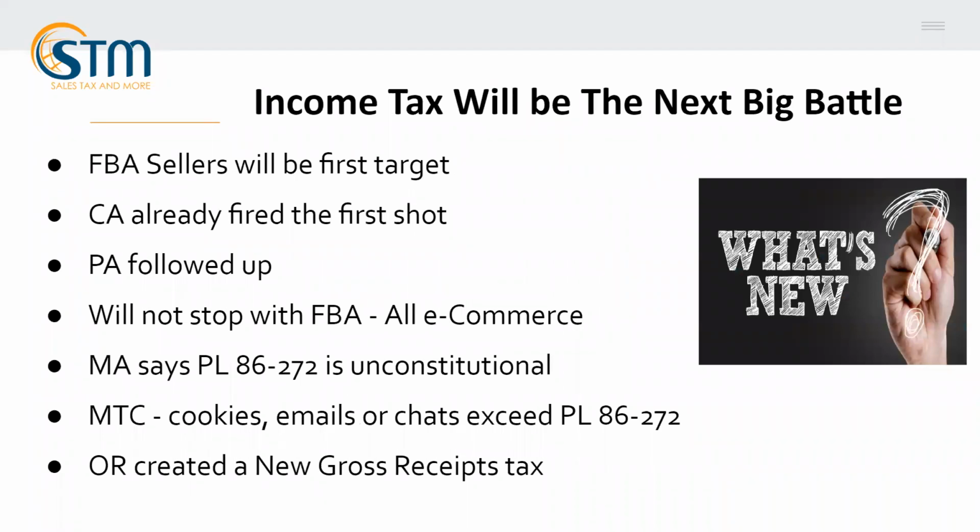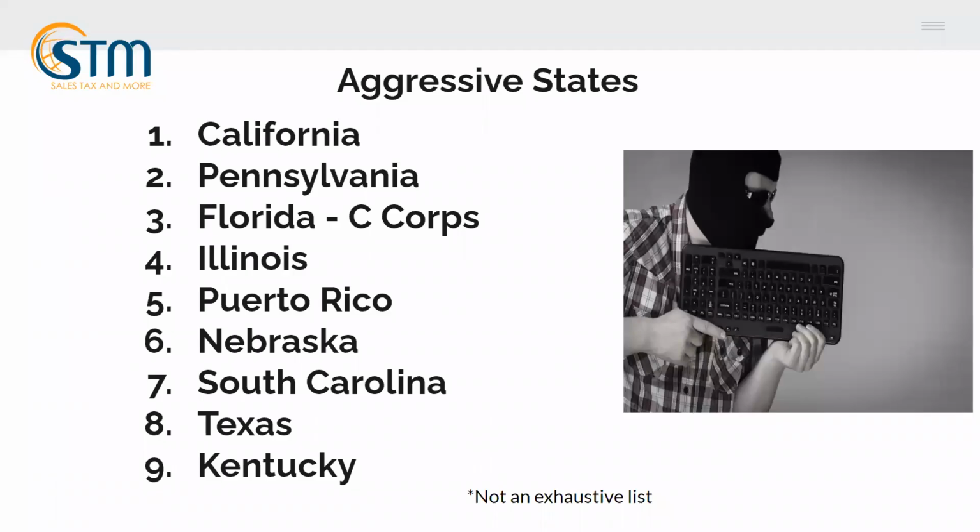California already fired the first shot. Pennsylvania followed up. They got their hands slapped, but they're going back to the drawing board to see how they can do this. But it's not going to stop with the FBA. It's going to spread to all e-commerce. I mean, Massachusetts says Public Law 86-272 is unconstitutional in light of Wayfair. The MTC came out with new guidance saying cookies, emails, or chats exceed the protections, and Oregon created a new gross receipts tax. So the next 18 months or so, 24 months, it's going to be pretty much all out. The beginning of the new income tax battles for online sellers.